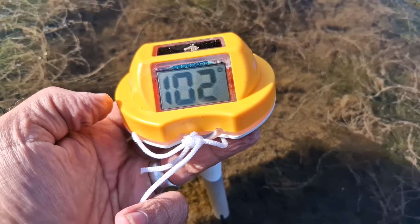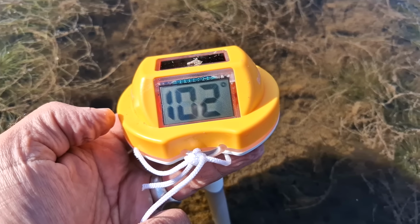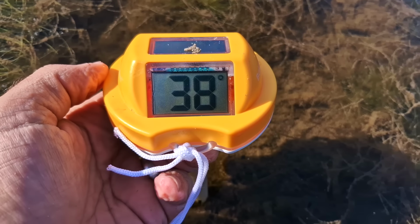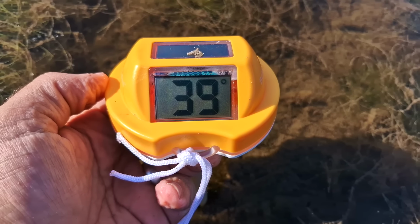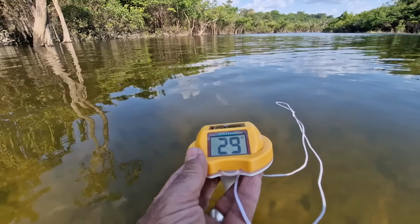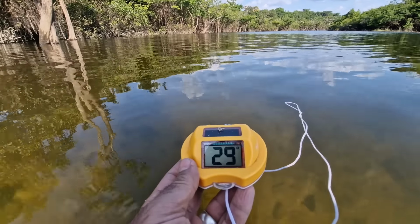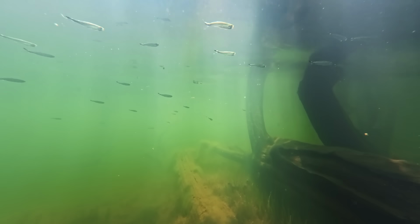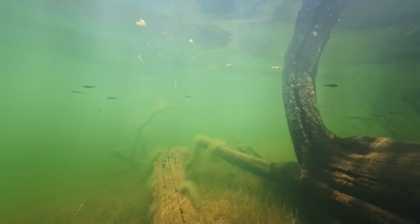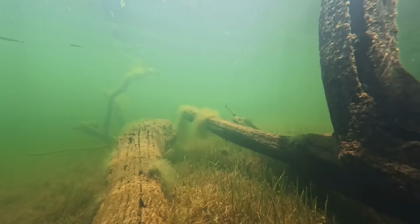Temperature is 102. And we have fish here, baby fish. In Celsius it's 38, 39. And you can imagine that I was really surprised to find fish here. But it was like that. The river itself had 29 degrees Celsius, but in some places that was really strange. I went sideways and the temperature went from like 32, and within a meter sideways it dropped 10 degrees Celsius. I didn't go deeper, just sideways. That was really strange.